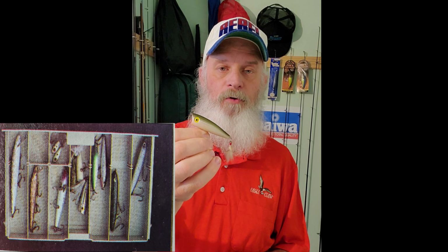The other one is the old standby Rebel Pop-R, the standard 2-inch Rebel Pop-R. Of course, mine's got a feather on the back. I can't stand that bucktail. He's got these in chrome and bone, which is a good combination. You got your shiny, and then you got your solids. So that's a pretty good way of doing that, the way he's got that arranged.